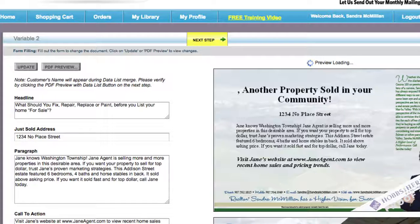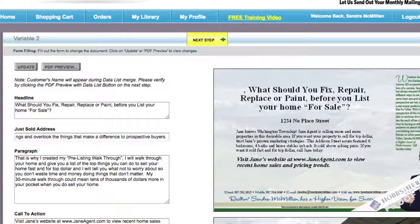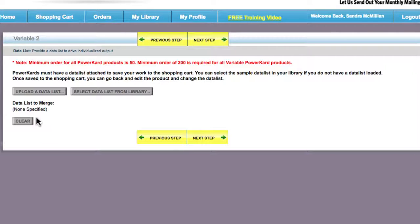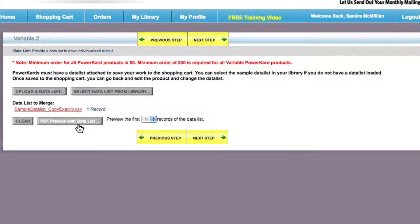So when you update this, again, the first names are going to go in there, and you can just copy and paste the information right into the template. And there we go. I've got my message, my PowerKard all lined up, and now I'm going to hit next step. I'm going to select a list to do this. I'm going to use the sample data list. I'm going to hit submit, and I'm going to hit PDF preview.